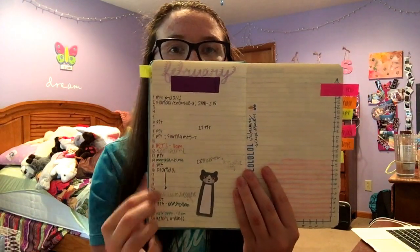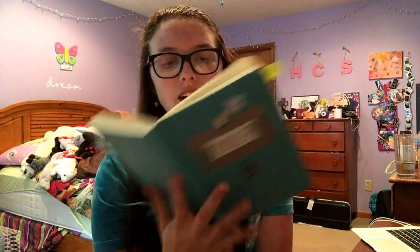Another weekly, and I think there's a couple in a row, so I'll just skip through that. February. This is my February monthly spread. It's purple themed, and yeah, it's a boring spread, so I won't take up too much time.